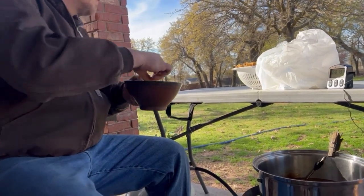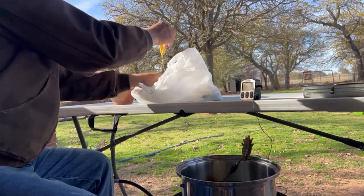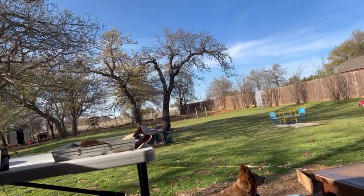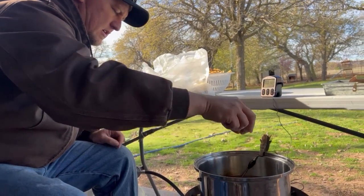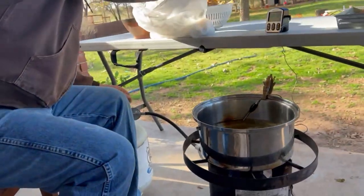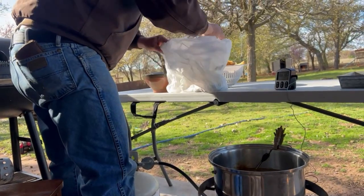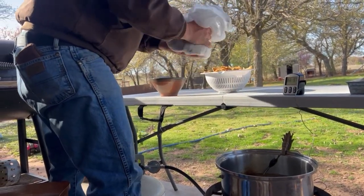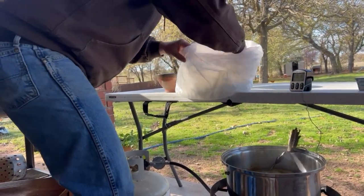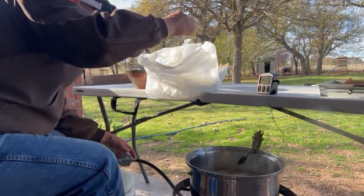All right, guys, we're going in the egg wash. Now we're going to go in the flour. We're just going to give this bag a little shake and turn our heat down a little bit. And then shake them off, going right in. Temperature is very important. It's just like cooking fish. I don't want it too hot.